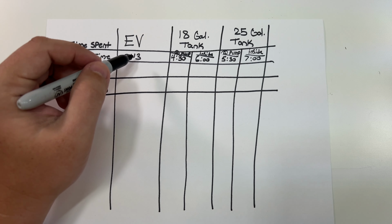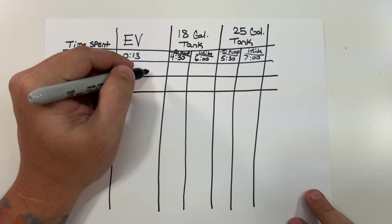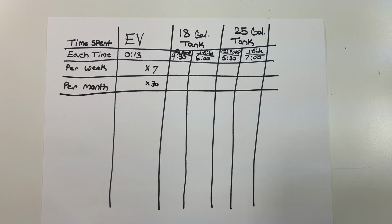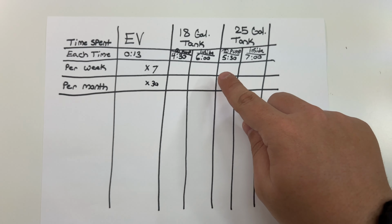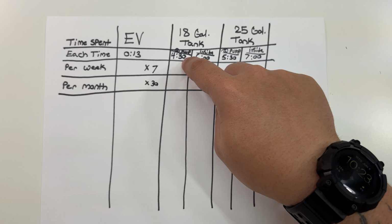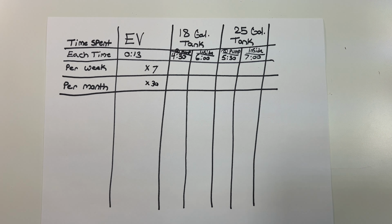Now, I'm going to have to do my numbers per week at times 7 and per month at times 30. Just so we know. And I'm gonna do this at an estimate of you're stopping twice a week to fill up. So you gotta stop on Sunday to fill up for the week, and then maybe on Wednesday or something.